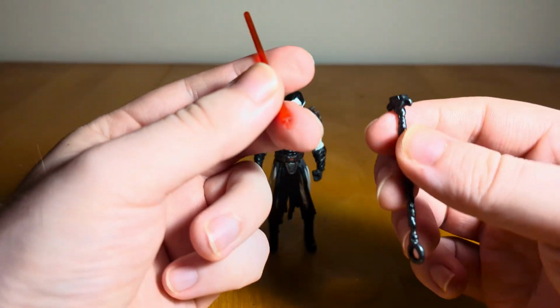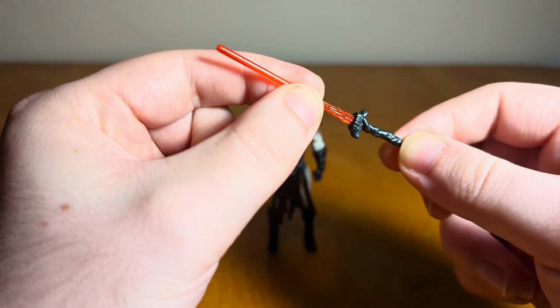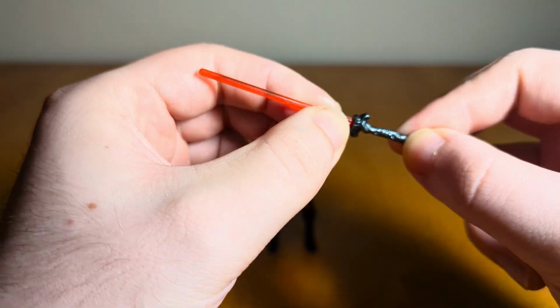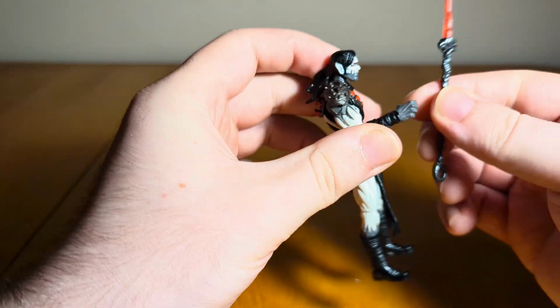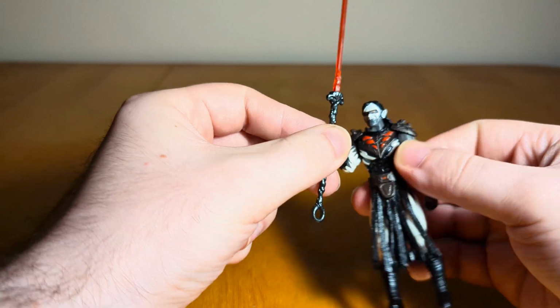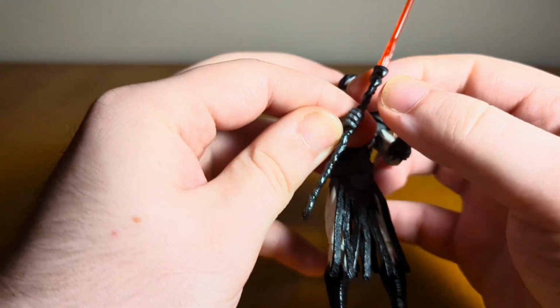The blade is actually removable, which is cool. However, at least on mine, the blade doesn't stick in there really tightly. It can fall out pretty easily, which is a little unfortunate, so I'm going to be careful with that. But still, that's cool. A lot of figures back then had that feature of removable blades. And then he can grip it pretty well in either hand. Nice and tight. I don't know how easy it is to get him into a two-handed pose.